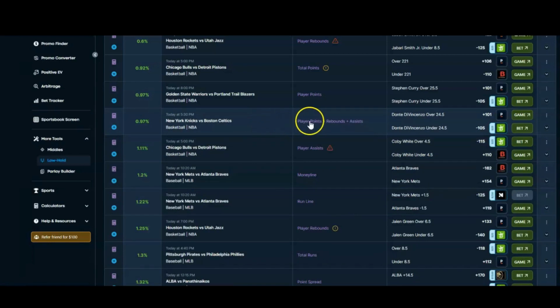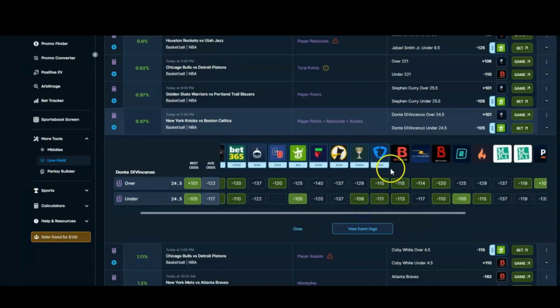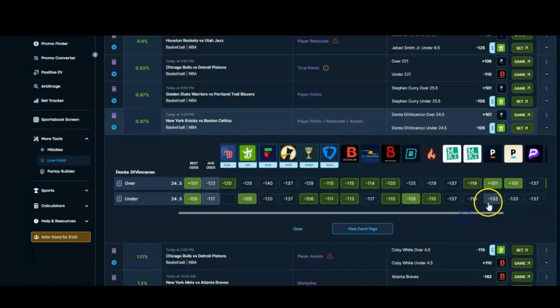All right, next up we have PRA, points, rebounds, assists for Dante, our boy Dante. Now you look at this, you got Pinnacle plus 101, DraftKings minus 105, and we're going to open up the charts here, take a quick look. Standing out as best price. Really nothing crazy though, right? Everyone's sort of in the same boat. You've got BetOnline sort of on the fence. You got Pinnacle over here saying, yep, we're at minus 133.